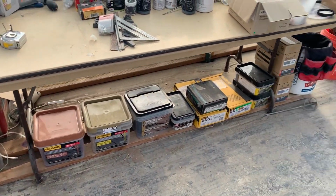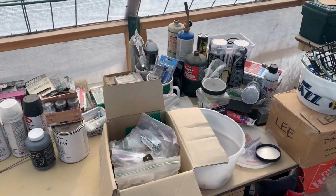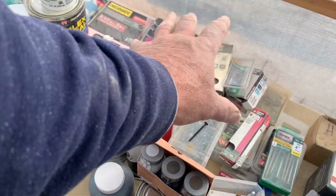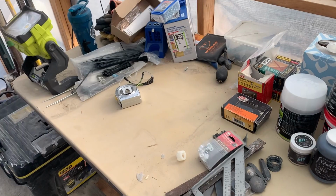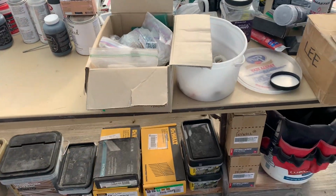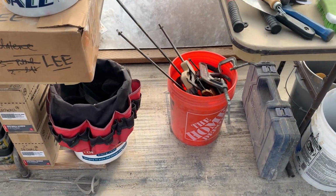We've got our screws and nails and more screws and nails and miscellaneous all kinds of stuff on here, but at least it's kind of grouped together to where we've got some staples and nails and screws and paint stuff and Kreg jig stuff. It's definitely not done, but at least we can find stuff now.